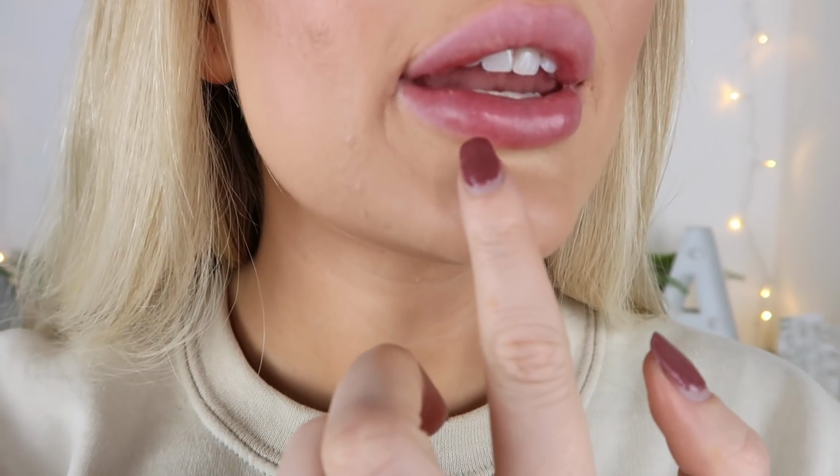So we've got a tiny bruise here still. But apart from that, they are all perfect. I'm so happy with them. Hayley absolutely smashes it every single time. Honestly, I love the girl to bits.